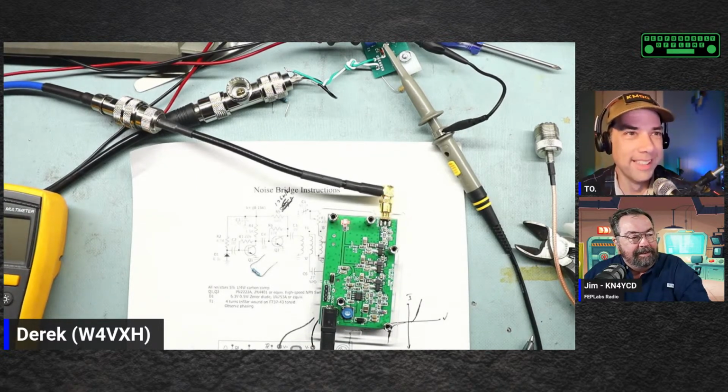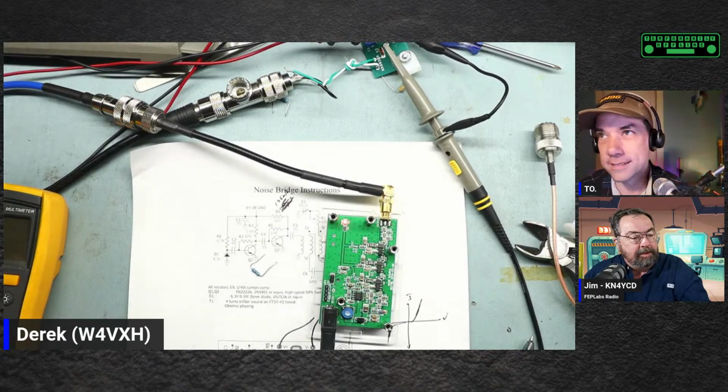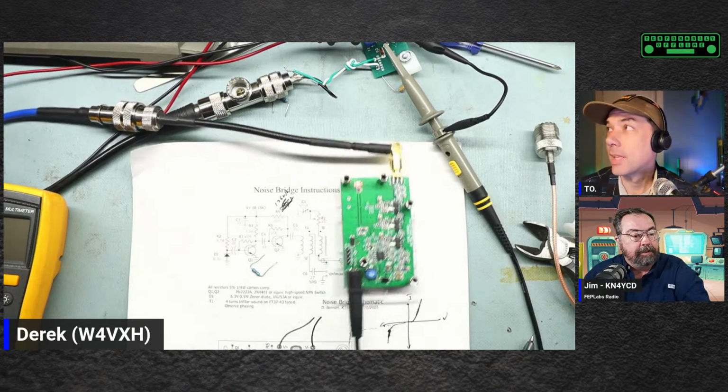Now we can't get it to do what it's supposed to do. It's supposed to be a noise generator, but it is not exactly a fully functional noise generator at this point.